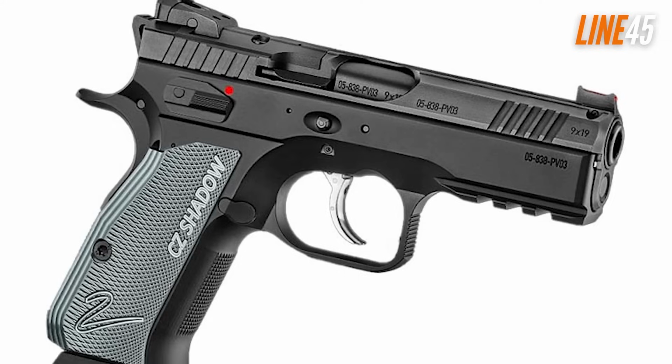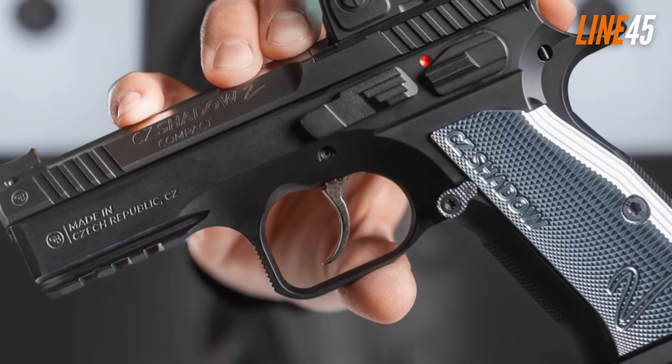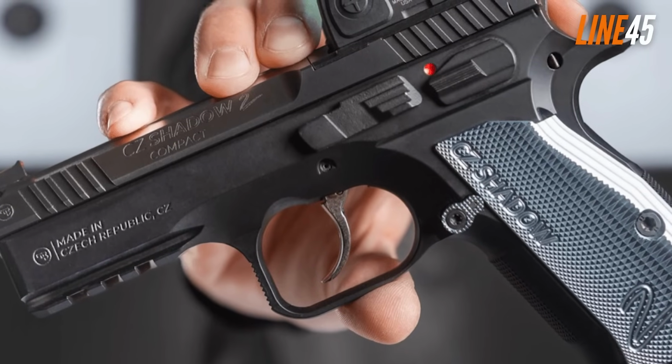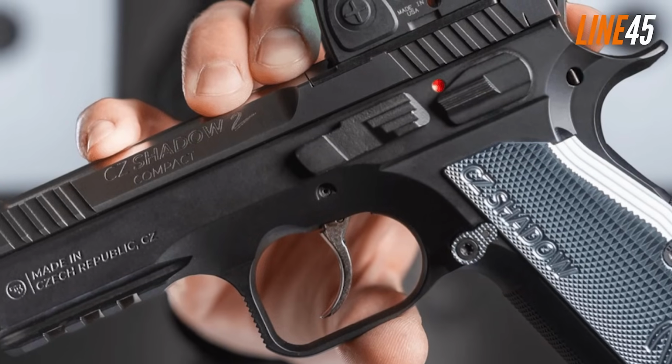The frame, which is made from 7075 aluminum alloy, has a full-length dust cover. Affixed to it is an accessory rail for your favorite pistol accessories. You can install different lights and lasers on it.